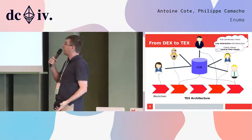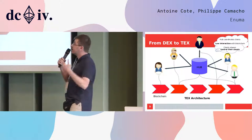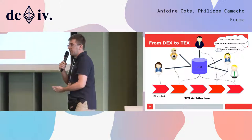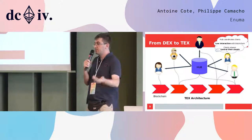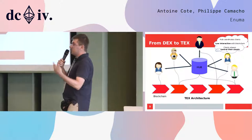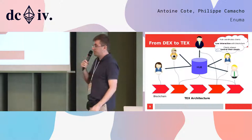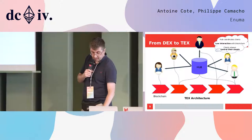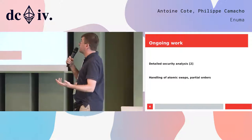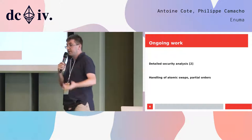So at a very high level, how would it work? Well, we'll have this hub that will take the orders and match them. And from time to time, it would synchronize with the blockchain to ensure that all the balances have been updated correctly. And users will use the blockchain only to deposit and withdraw, and all the rest will be done through the hub.